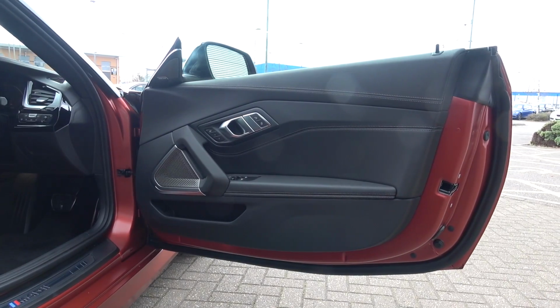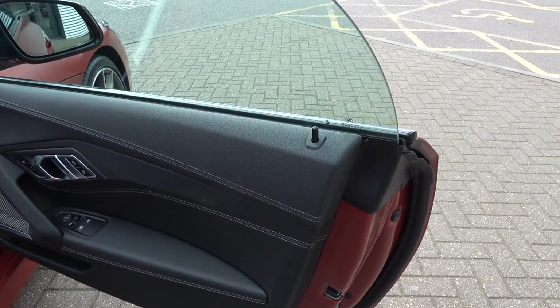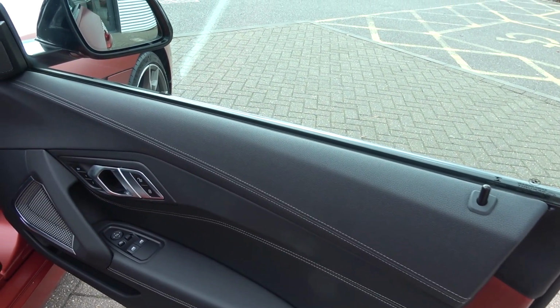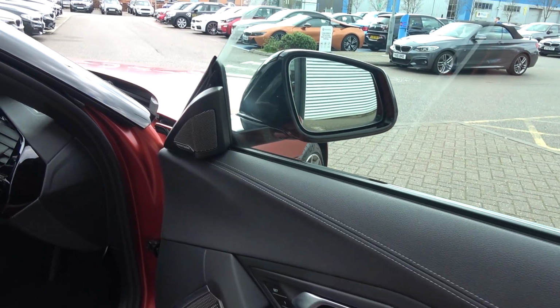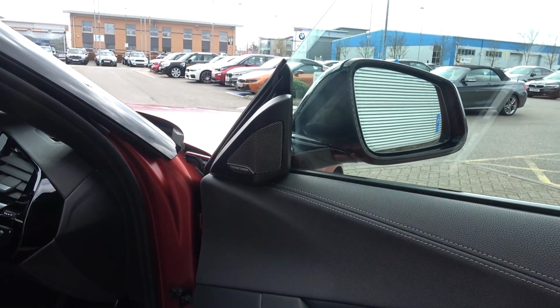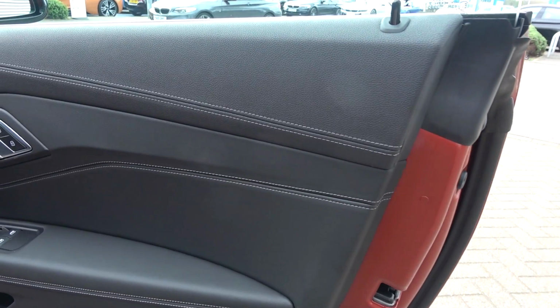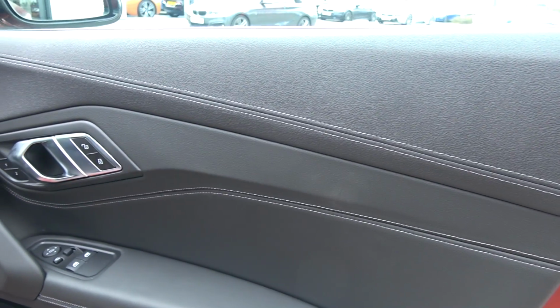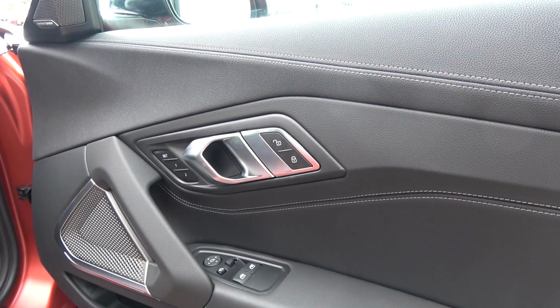We can now start the interior in-depth tour with the doors. The top panel is now more angular than before. It starts with a physical lock indicator and runs onto the Harman Kardon speaker that would otherwise be an option. Moving down, the first line of double stitch is more straight than before and has a leather upholstered panel underneath it where we find the door release, internal lock and seat memory controls, also typically an option but standard here.